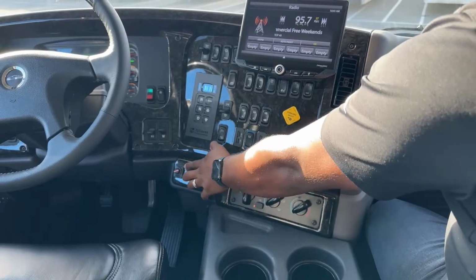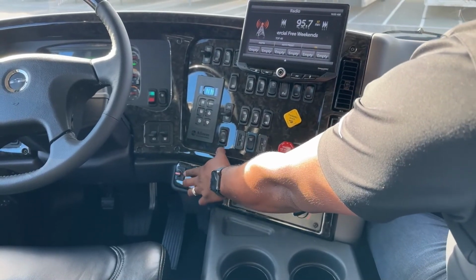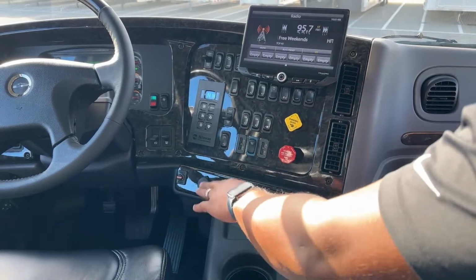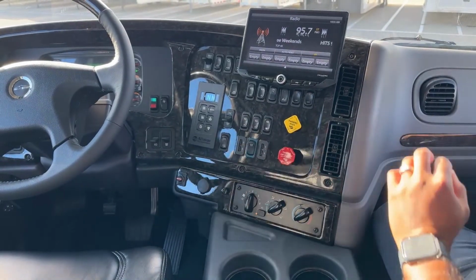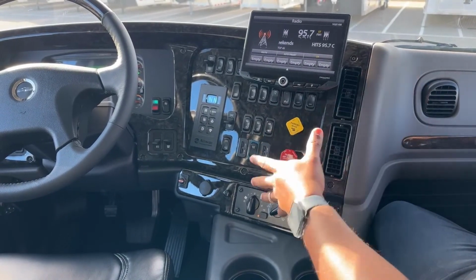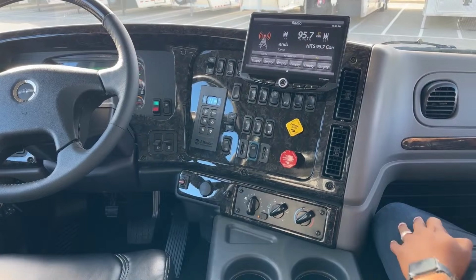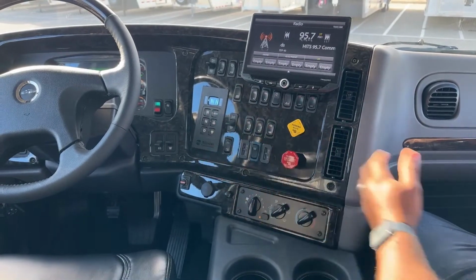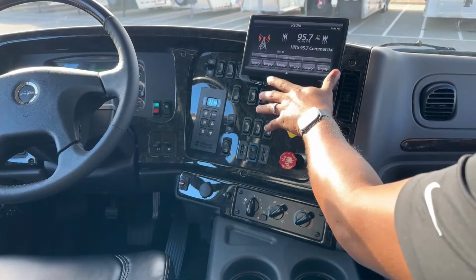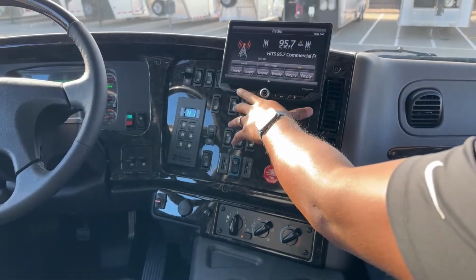Redarc is our new trailer brake system. We've been using it for a few years now. So very easy to use. Manuals are included with this truck to explain everything. And they do have a few videos online as well that will explain how easy this Redarc trailer brake system works. When it comes to the stereo, you have FM, AM, and satellite radio.